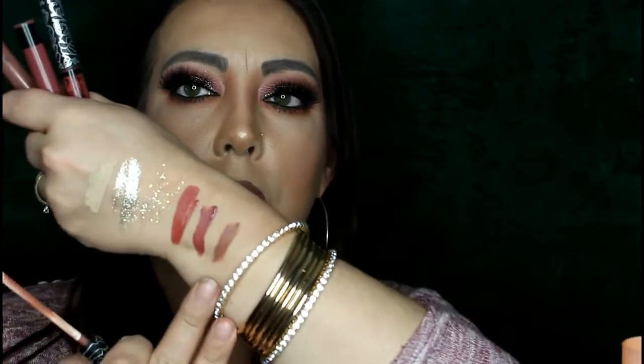So this is Bow and Arrow right here. It's more of like a mauve brown, as you guys can see, and then on my lips it kind of comes off as more of a true brown, but I absolutely love all of these. They're such great formula. I think I'm definitely going to pick up at least one more of these just so I can have another one in my collection.